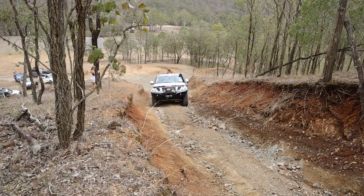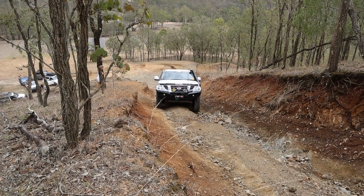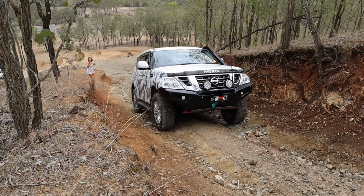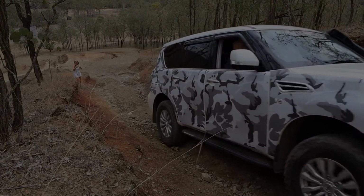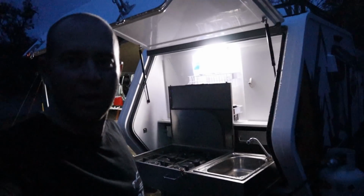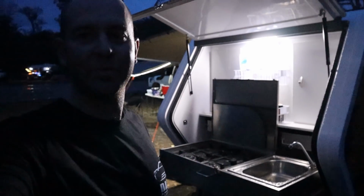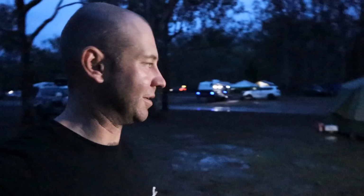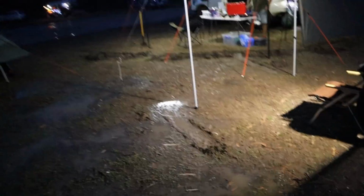Next, we head back to camp, and it starts raining pretty much as soon as we get there, and it keeps raining, and we get into dinner. So we were going to cook up a storm in the lumberjack. I don't know if you could see it. It just rained quite heavily, and it's basically a river all around the back of this thing. We've had to start digging trenches. I'll show you what I mean. Bit sloshy.